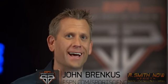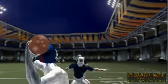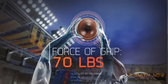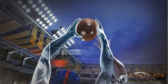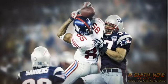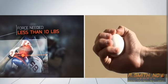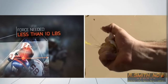So how does this grab compare to another one of the greatest of all time, David Tyree's Super Bowl helmet catch? David Tyree stopped the descent of the ball with about 70 pounds of force, pinning it to his helmet with as little as 10 pounds of force. That's less force than it takes to break an egg.